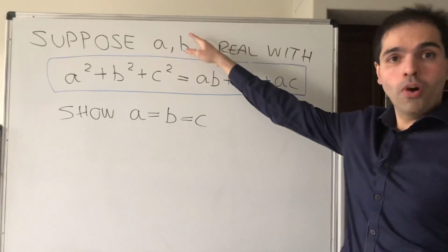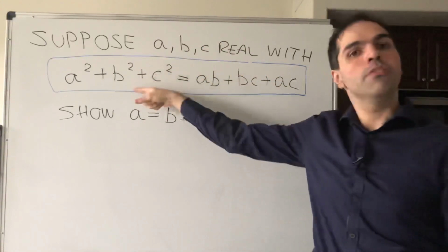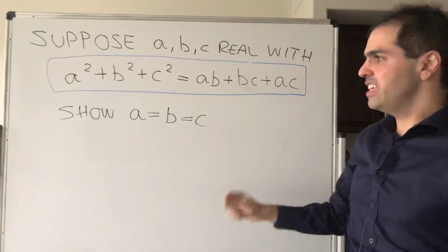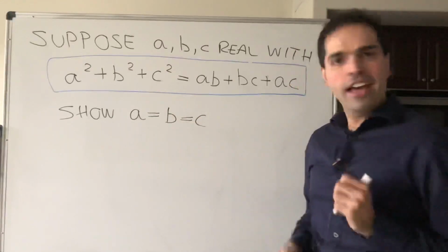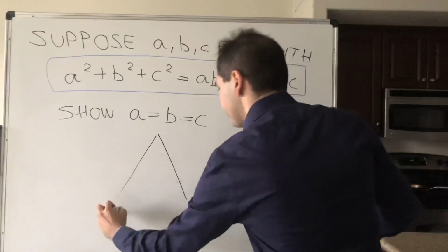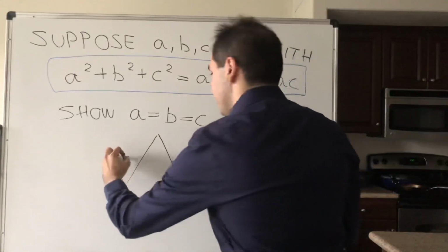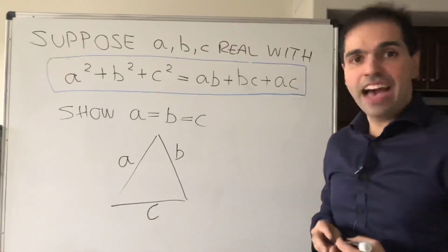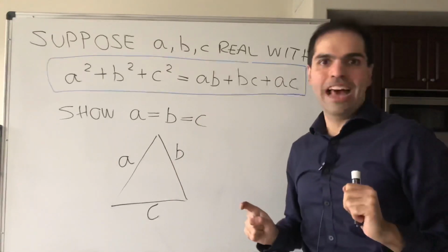Namely, suppose you have three real numbers a, b, and c such that a squared plus b squared plus c squared is ab plus bc plus ac. Show in fact that a, b, and c must be equal. And there's a nice geometric interpretation to this, namely, suppose you have a triangle with sides a, b, and c such that this identity is satisfied, then in fact this triangle must be equilateral.